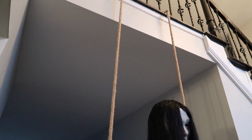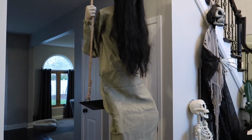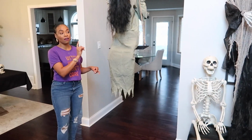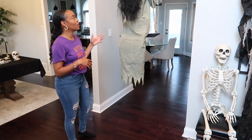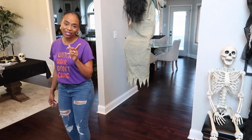So she's hanging onto those banisters up there, and she looks mad creepy, and I love this. Right here in the walkway, it's gonna creep people out. It's gonna be so awesome. I just love that she's life size, so that makes it even more believable and creepy because she looks like she can literally just hop off this thing and be a real life person. So it makes it even scarier.